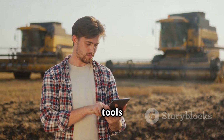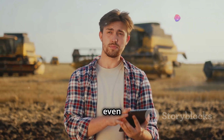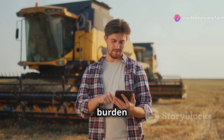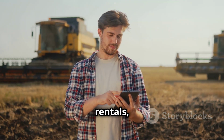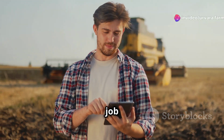You need the right tools for the job. Without them, the work becomes even harder, and the risks even greater. But buying new equipment, out of the question for most. The costs are prohibitive, and the financial burden can be crushing. Renting? A logistical nightmare, like herding sheep in a hurricane. Coordinating rentals, dealing with availability issues, and managing the costs can be a full-time job in itself.